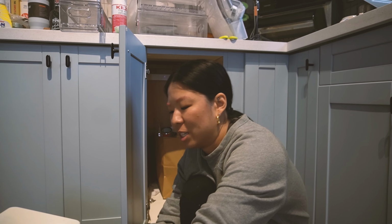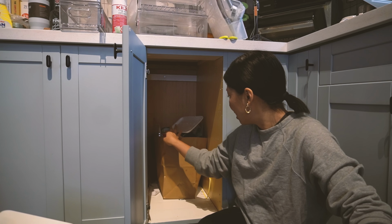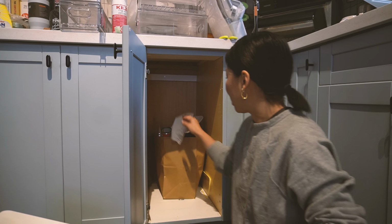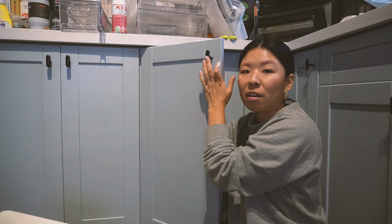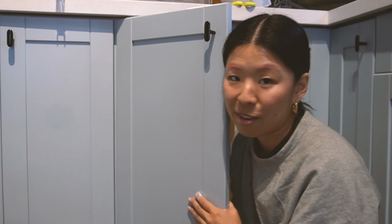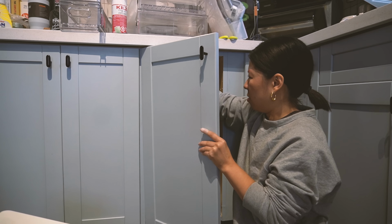Out goes the garbage. We've been using paper bags to collect recycling, and it's obviously very tricky to get into. So I'm gonna take out this door, also take off this knob. By the way, these are also Hayfala knobs. Fates aligned, and now we're doing kitchen organization.